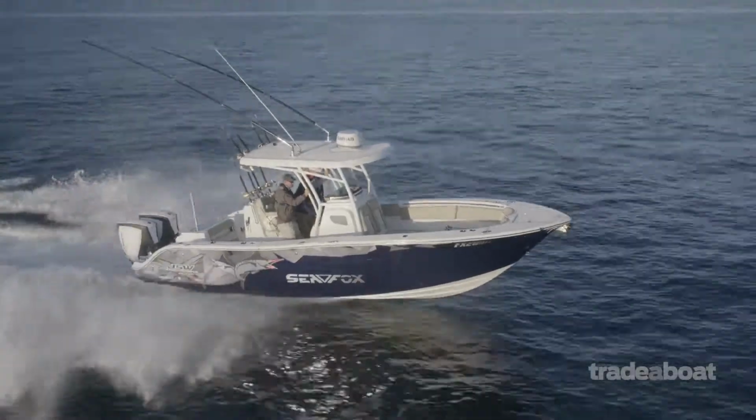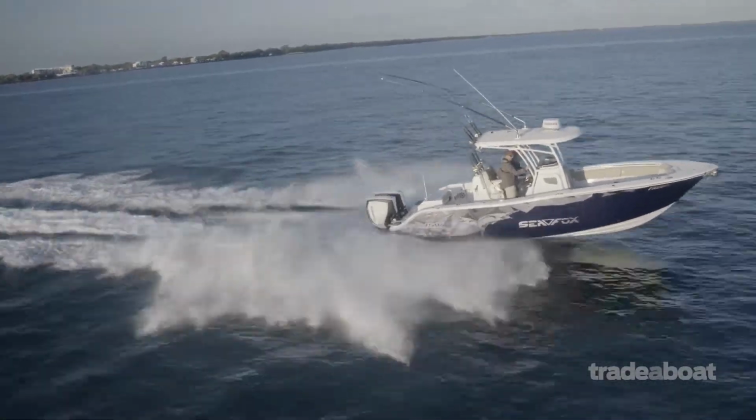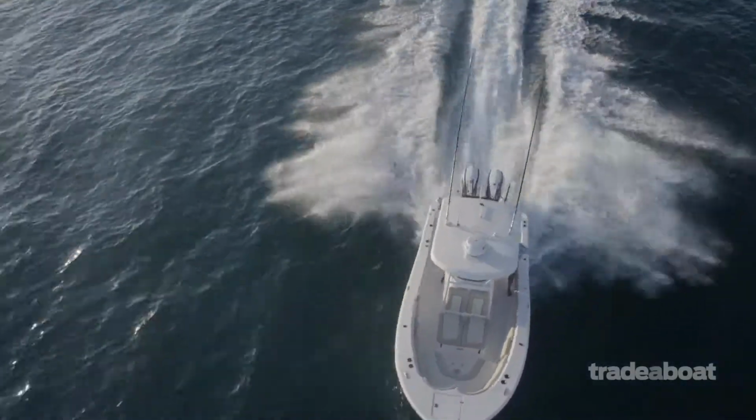I've never driven a boat at 50 knots before over moderately choppy water. I've now done that, I can tick that box off. It's a very exciting thing to do. It drinks a lot of fuel while it's doing 50 knots, so you wouldn't drive around at that speed all the time.